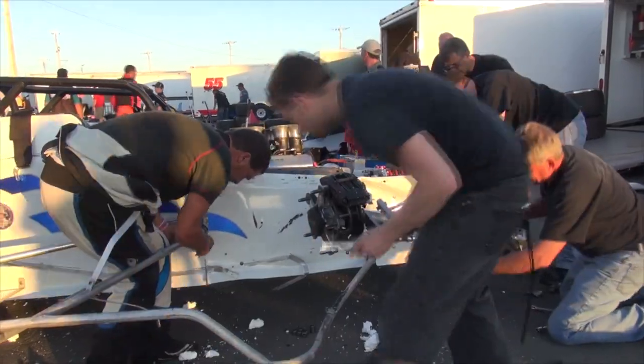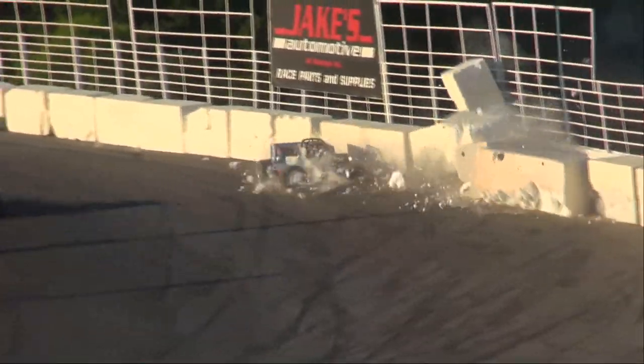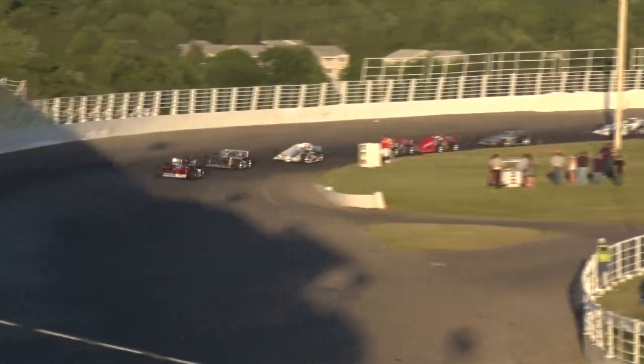They would be able to come back out and start the second 35-lap main event. You get a look at the replay, Lavery just seems to lose control of that race car, heading into the fourth corner, tags the foam. He would be done for the remainder of this 35-lap event. Back to green one more time. Ritskes, Graham, Barnes, the top three.